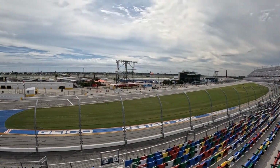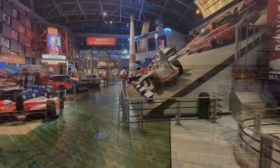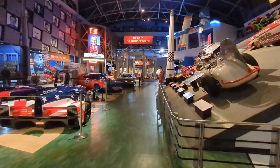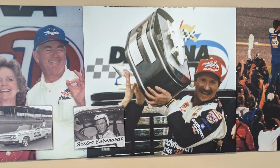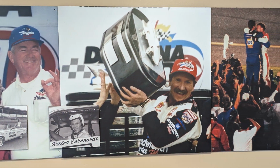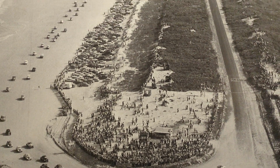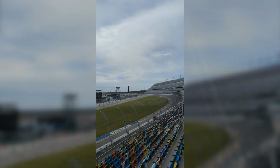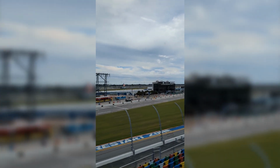The Speedway Tour obviously is a tour of the Speedway racetrack, but also you have access to the Motorsports Hall of Fame of America Museum, which is located on the premise. While on the tour, you learn a lot of interesting facts about the Speedway. For example, that it was opened for the race in 1959. Before that, races were held on the beach. Also, the track is a 2.5-mile tri-oval, which was the first tri-oval racetrack in NASCAR.